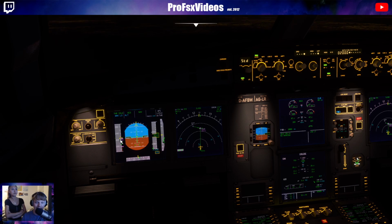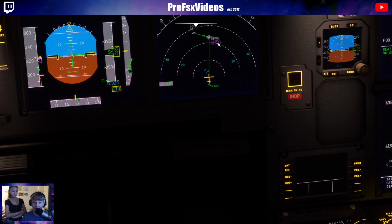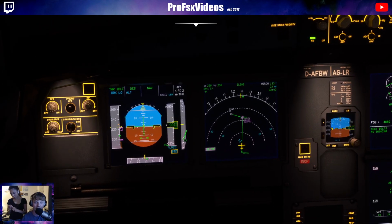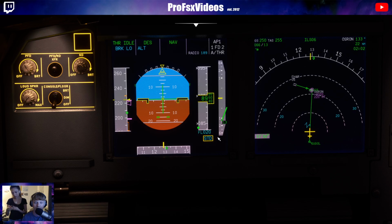So now it's slowing down to 220, but a little bit too soon. We're 25 miles or so away. So it would have been nice to see it slow down a little bit later, because now, yeah.